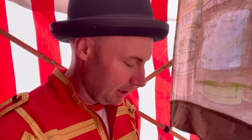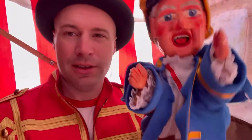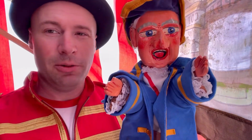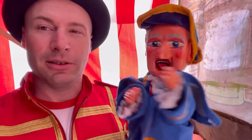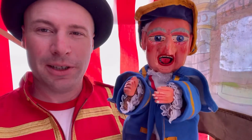So now I'm inside, I've got the tripod set up, I'm now hands-free. Let's have a little look at the puppets. We'll start off at the beginning. The first puppet that you'll see in the show is this character here. Some of you, if you're local to Worthing, might recognise this guy, because this is our town crier, in a blue costume. He's the only puppet in the show based on a real live person. His name is Bob Smitherman, and he is the Worthing town crier.